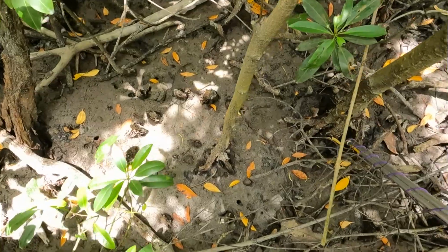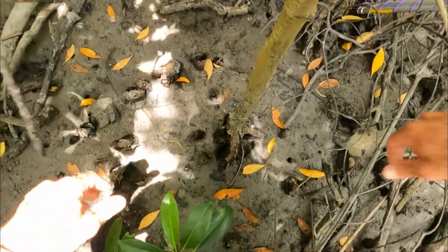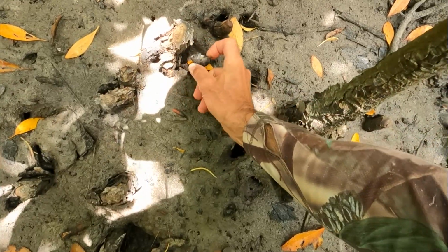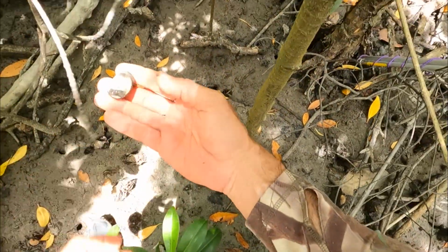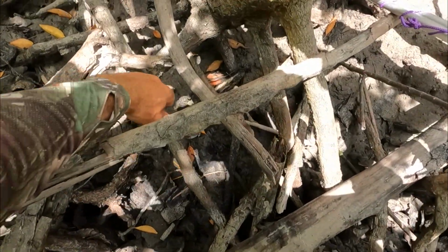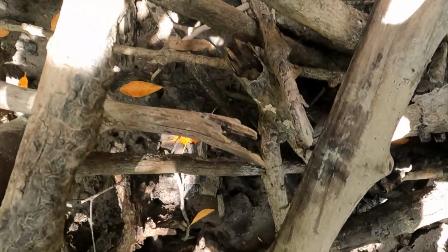Mosquitoes are quite terrible in here, but I think I've found my first edible thing for the day. Look at this, he's quite hidden. That's a nice mangrove snail, we'll keep him. Here's something else, it's all right through everything. Let's see if I can grab it.